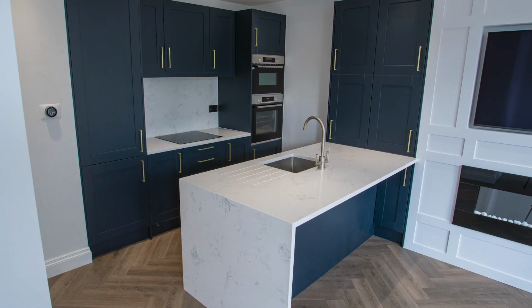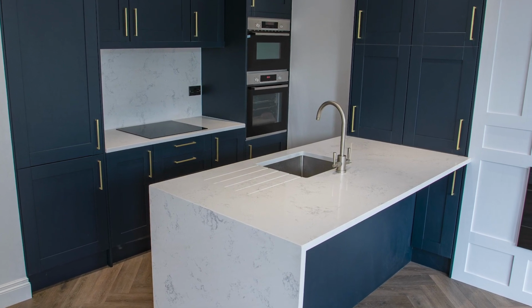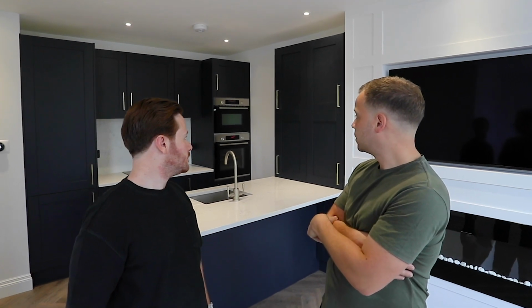Kitchen was from Magnet, which is kind of more of a high-end kitchen company, but we get a really good discount with them. Louis chose all new handles. It's got integrated washing machine, dishwasher, and all the appliances you'd expect in modern day living.